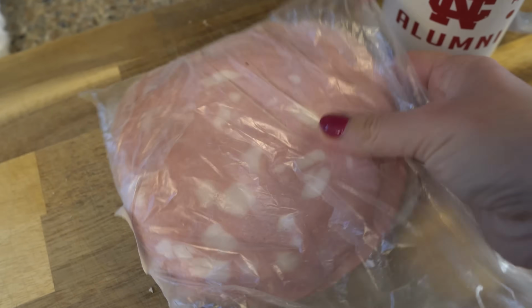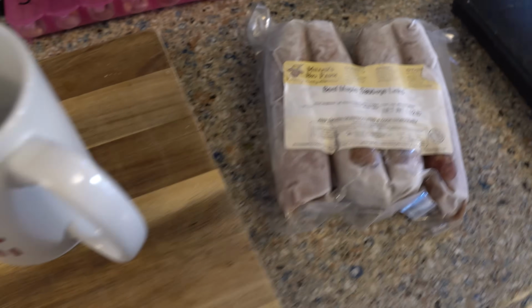Back home for day 5, breakfast was decaf coffee, mortadella, and beef maple sausage links from Miller's Biofarm.